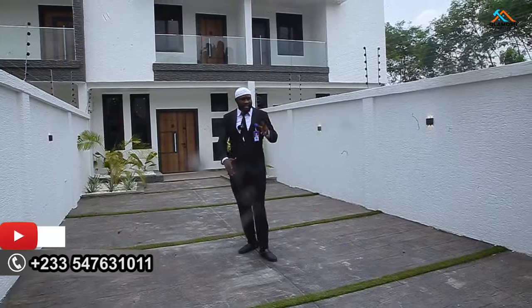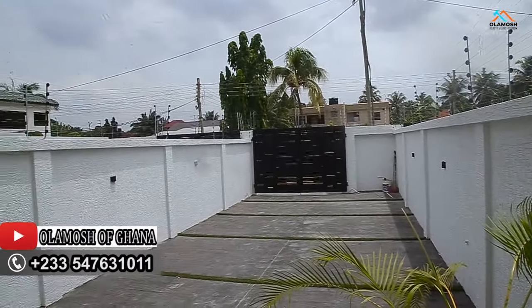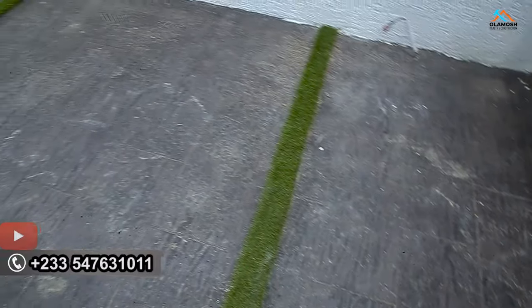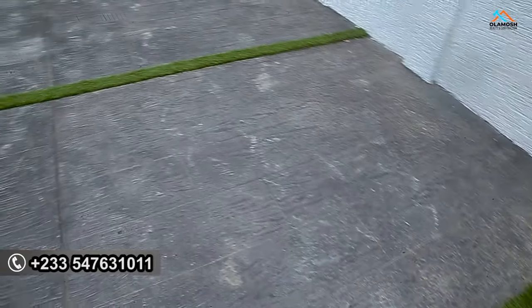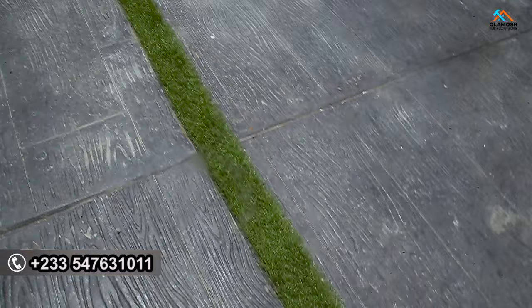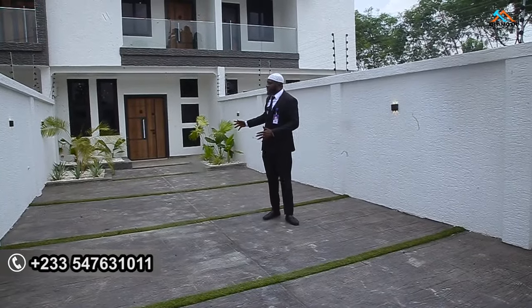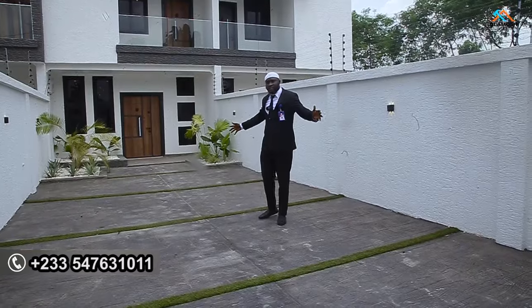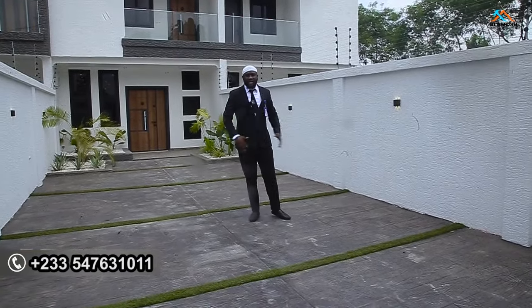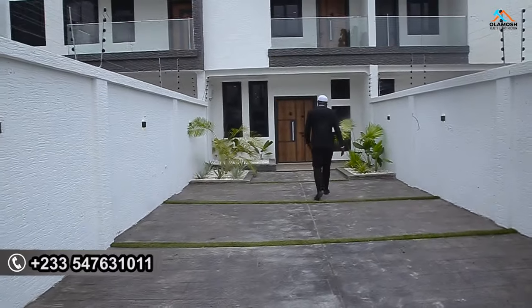This compound can take up to 2 cars, okay? And you have this beautiful concrete stamping which has been done for us on this compound space. And you have this beautiful artificial grass which has been put in between the slabs of this compound floors, which is very, very beautiful. So as I told us, this property itself is sitting on 85 feet by 70 feet land size. Let's come forward to take a look at the entrance side of this property itself.